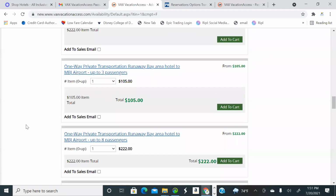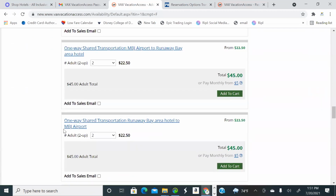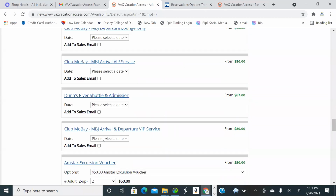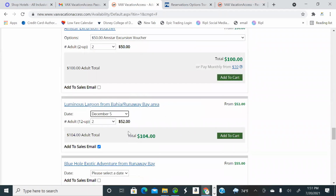Then let's scroll down some more. Oh, perfect. Here are the excursions I was telling you about. Luminous Lagoon. Heck yeah, let's add this to the email. Okay, let's do December 5th as a date.